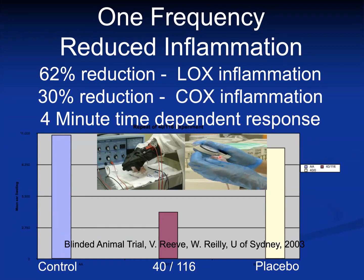So with everybody being really, really careful, lipoxygenase-mediated inflammation, which is one kind of inflammation, was reduced by 62%. There was a 30% reduction in COX inflammation, which doesn't sound as good, except that's equivalent to injectable Toradol, which is the drug they give you after surgery when you've had your hip or knee replaced or have had any kind of surgery that causes inflammation. And that's the first time we found out that there is a 4-minute time-dependent response. That means that the full effect is there in 4 minutes. Half the effect exactly is there in 2 minutes. So that was the first time we had an indication that this was how it worked.